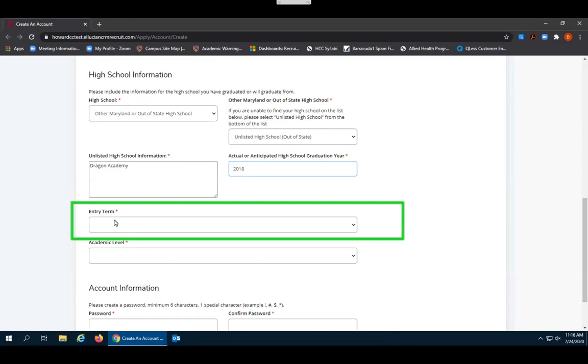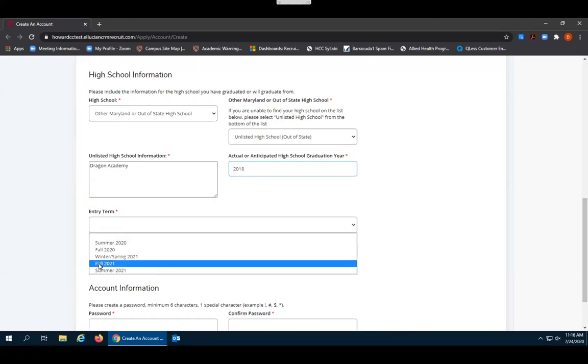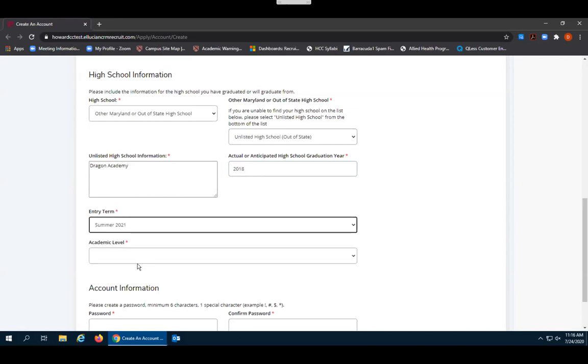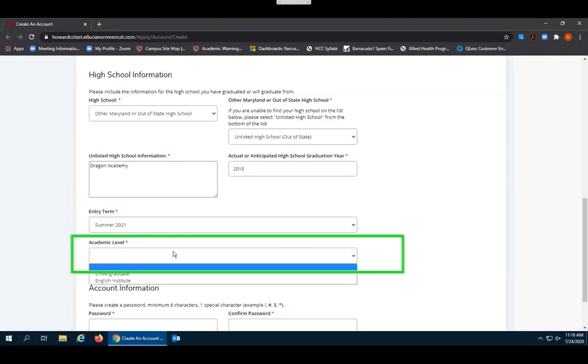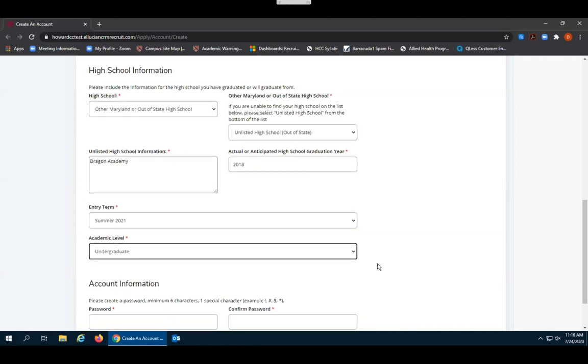Entry term's very important because there's an asterisk next to it. You have to put something. But again, if you change your mind and you're not interested after all in fall 2021, and you maybe put next summer, and you then come back and change it back to fall, it's okay. Don't worry about that. Just make sure you put an entry term in, okay? And an academic level, we want to put undergraduate if it's a credit application, okay?